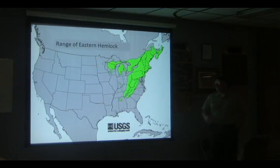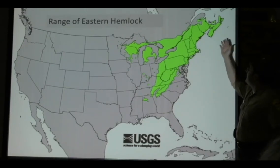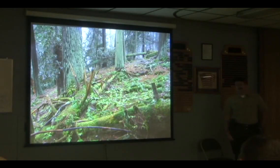Hemlocks can be found in a wide variety of areas throughout the eastern United States, from as far south as we know of down in Alabama, all the way up to Maine, up into bits of Canada, and then all the way out to Minnesota. It can be found on ridgetops and in the valleys. A lot of times it doesn't do well in the drier areas, which can stress it out, but it does have a wide range of habitats. But usually where we find it most prolific is in well-drained acidic soils.